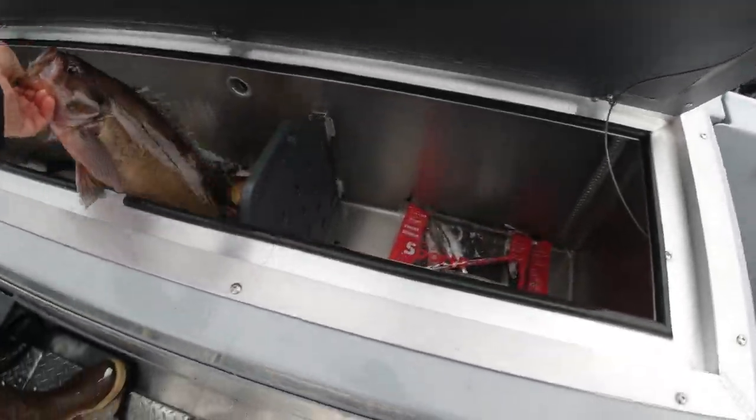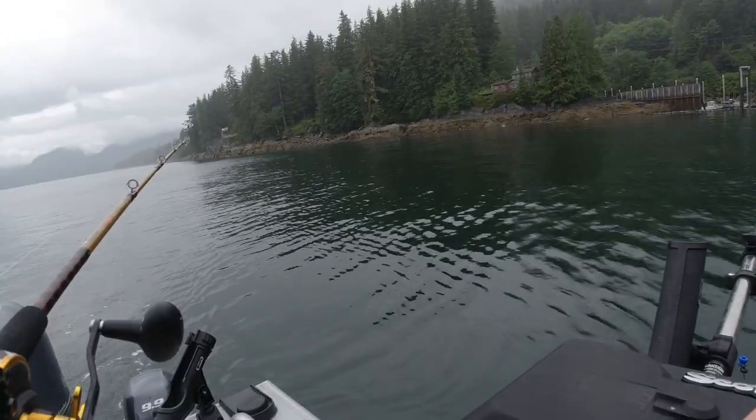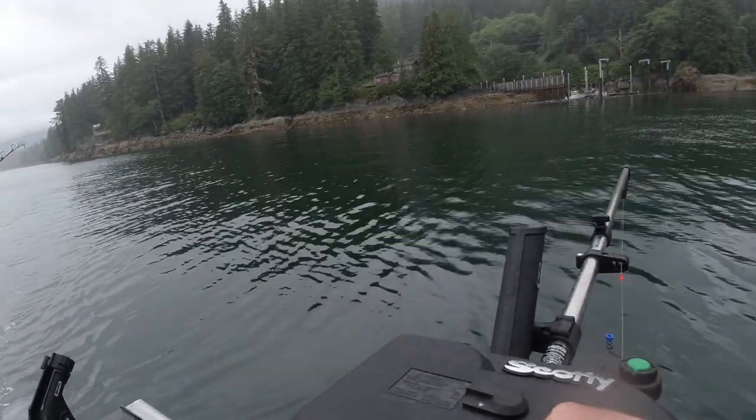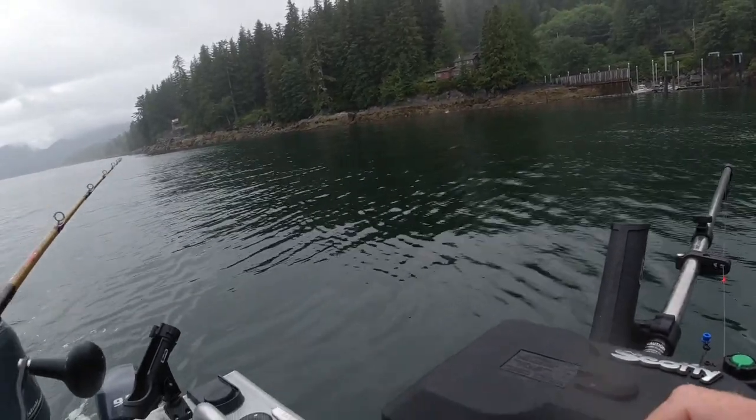There you go, mate. Oh, something on. They were up there. There was a full school of them. There's probably like 10 or 15 of them.